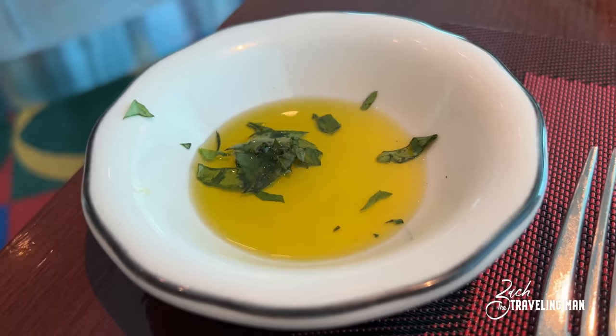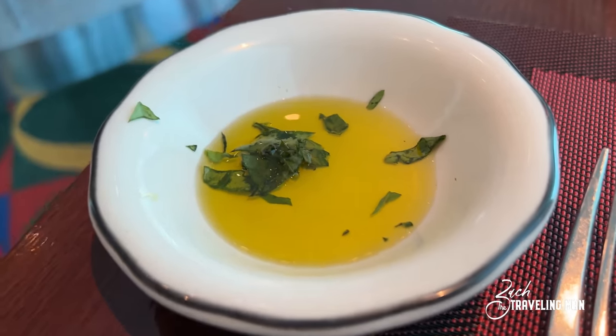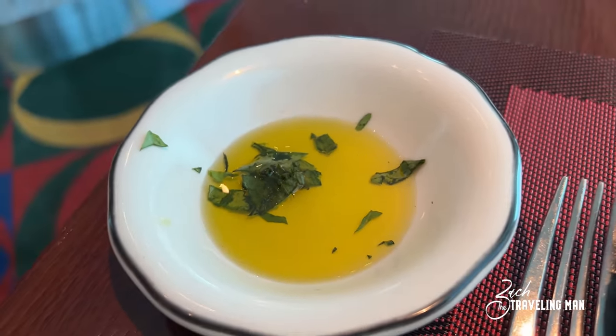I love that view. The waiter came by, very attentive, had great service. They came by first. They had a little bowl of oil, and in that he chopped up some basil, put it in there, and then brought some delicious bread. You could dip the bread in there. That was really good.